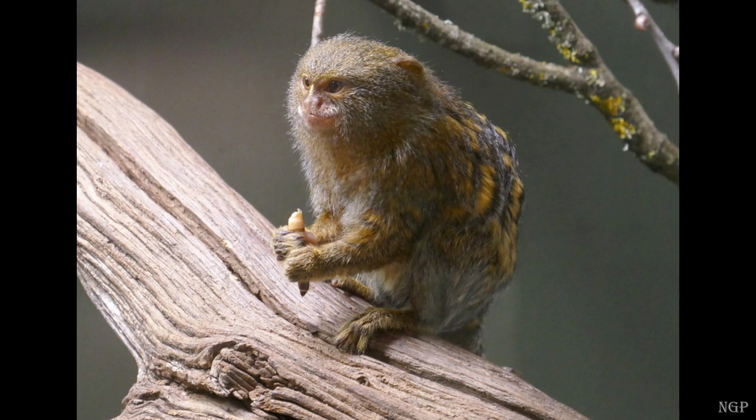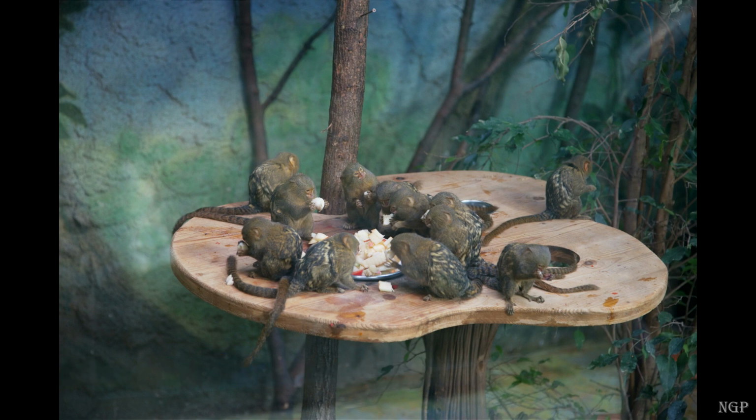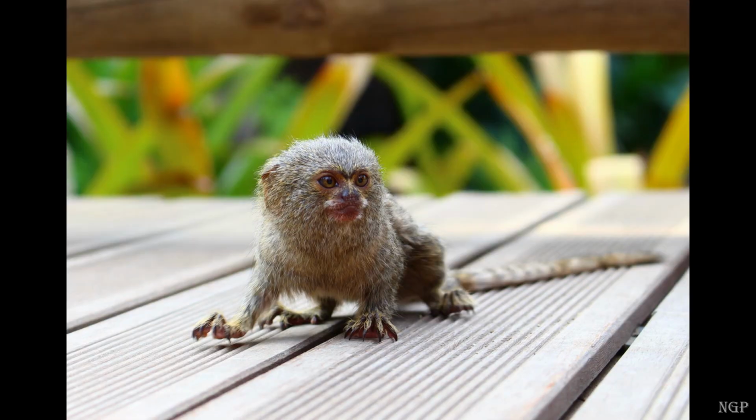The long call is used when the group is spread out over distances greater than 10 meters or in response to a neighboring group. New World monkeys do not show genital swelling during ovulation as female Old World monkeys do. Instead, a lack of female aggression towards males can serve as a signal of ovulation. Scent glands on its chest, anus, and genitals are also rubbed on surfaces which leave chemical signals about the reproductive state of the female offspring.